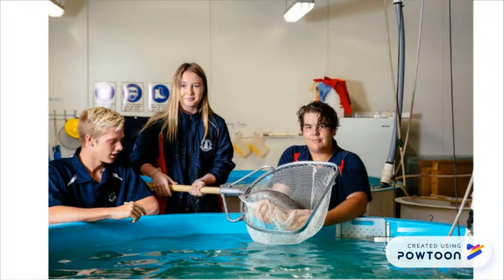Year 10 students that have chosen to study aquatic science and or marine operations in addition to or as an alternative to Year 10 Science gain the necessary skill set that leads to a Certificate 2 in aquaculture or maritime operations at Stage 1.